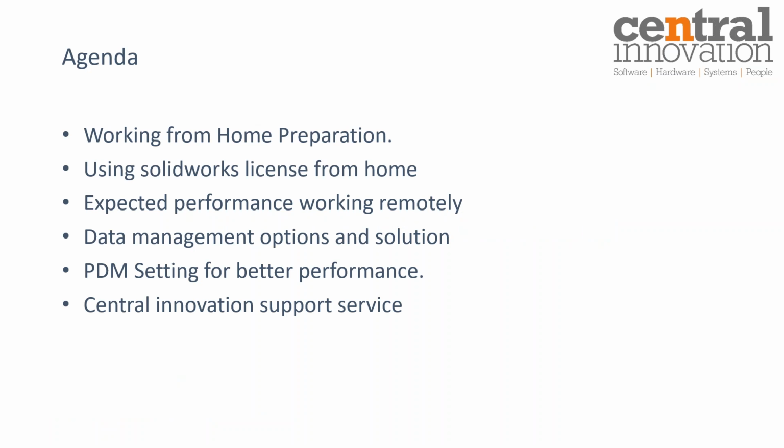During this webinar, we will go through several topics like what the working from home preparation should be and how we can use SODOX license from home. What's the expected performance that you have to start seeing daily now from SODOX, especially when you are using a VPN connection to the server? And what is the data management options we have within SODOX portfolio? We'll go through BDM and 3D Experience, which is a BLM solution as well.